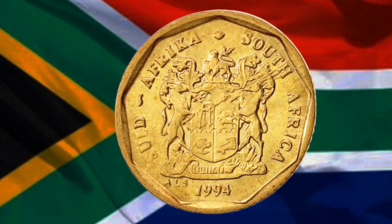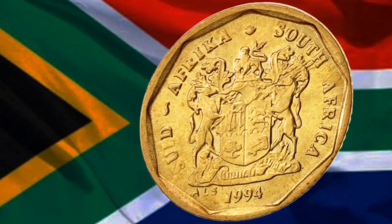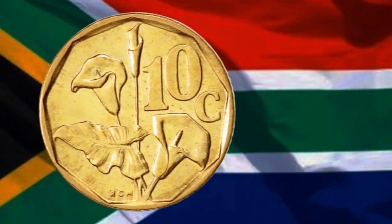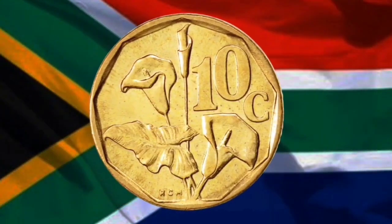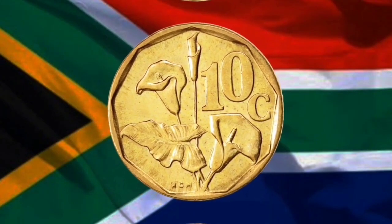Minted in 1994. The year 1994 was a monumental one in South Africa's history. It marked the end of apartheid and the beginning of a new democratic era, with Nelson Mandela becoming the first black president of the country.